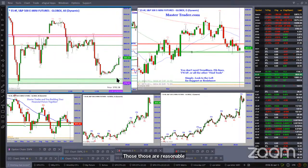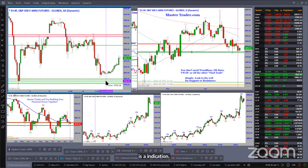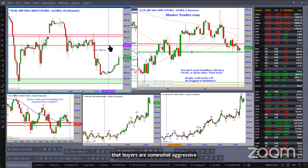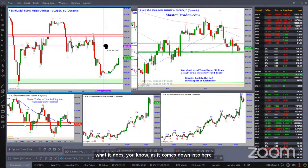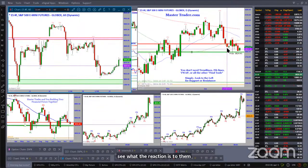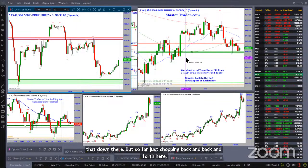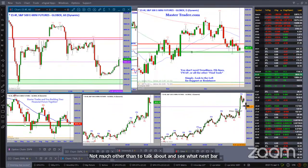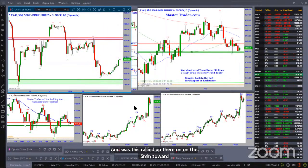So toward the bottom of the range, maybe this is an indication that this held down here without getting there, that buyers are somewhat aggressive. And so we'll see what it does as it comes down into here. And that's what we do, right? Mark off our areas and see what the reaction is to them. But so far, it's just chopping back and forth here. Not much other than to talk about and see what next bar shows up. And it rallied up there on the 5 minute toward that area. Expectation is it's going to stall, and it is stalling.